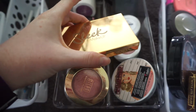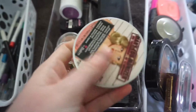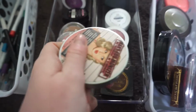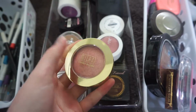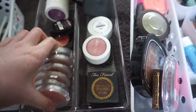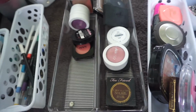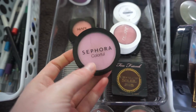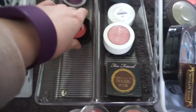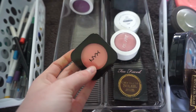So I have this Sleek Solstice palette, which I'm definitely keeping. The Balm Mary Luminizer, obviously keeping this one. A Milani blush, I'm not a huge fan, but I am going to keep it because it's a nice subtle blush. Definitely keeping all of my Essence blushes, I love these. Have a Sephora blush, which I really like. It's a really unique purpley colour. This NYX blush is really nice. I haven't used it much, but it looks so pretty.